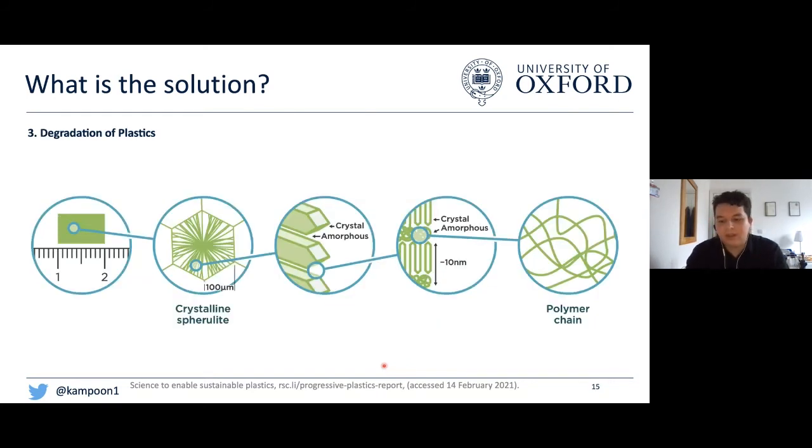The third point I want to touch on is that we need to get much better at understanding how plastics degrade, because we want to design materials that degrade in a way that we can understand and control. So this is what a polymer looks like if you were to zoom in really close. It's like a ball of spaghetti with all these chains entangled together. But as we zoom out, the picture is actually a lot more complicated than that. There are regions that are harder and more crystalline, there are regions that are more amorphous, and this builds a very complicated picture of what's going on. And as we're trying to understand degradation, we need to understand how that's happening at every length scale.